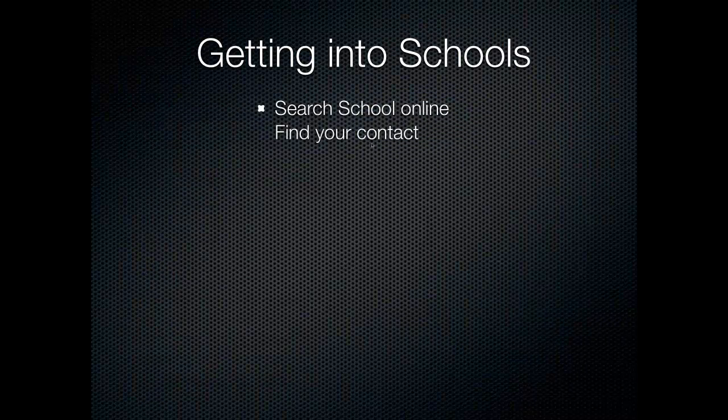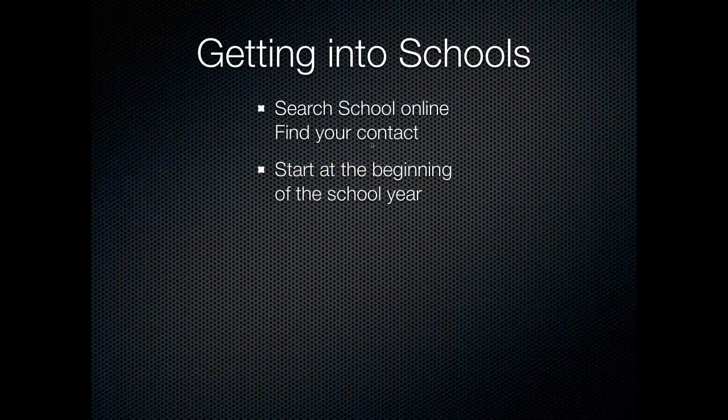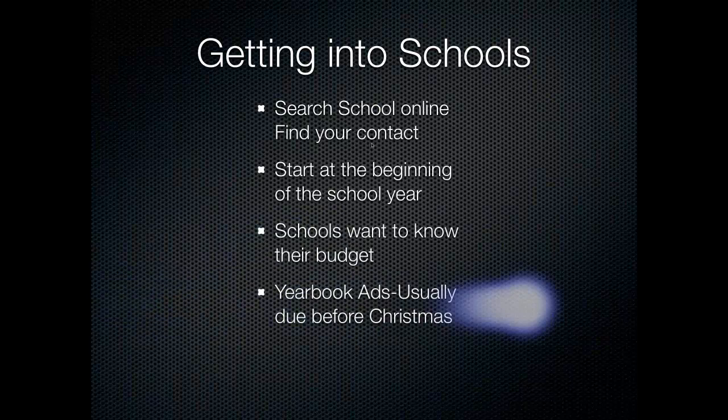To get into schools, search a specific school online and find your contact. Start at the beginning of the school year because usually that's when they're looking to fill their advertising budget of how much they're going to have coming in. Sometimes they'll cap it off, sometimes they won't. The school, as I said, the school wants to know their budget.